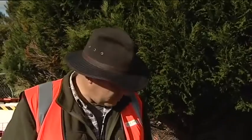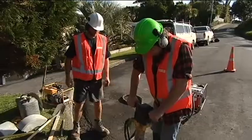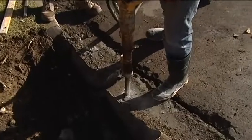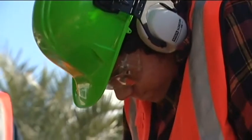Right, Rory, we're going to now use the breaker to break this concrete out that you couldn't get out with the hammer. They're quite easy to use, but they're very heavy and can be quite tiring if you're using them all day. Feels weird, up and down, jiggly.